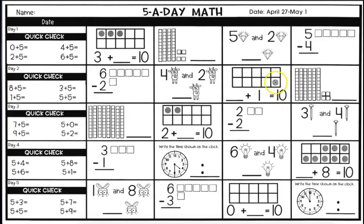Well, the 1 is already colored in. That goes with this one right here, the 1 and the 1. So you need to count the blank squares and write that answer here, and that should give you your answer to blank plus 1 equals 10. All right, the last one on this line is tens and ones. Remember, you're going to count by tens here. There's 6 of those. So you're going to count them and then keep counting by ones there. Write your answer on the line.